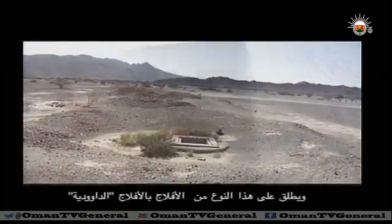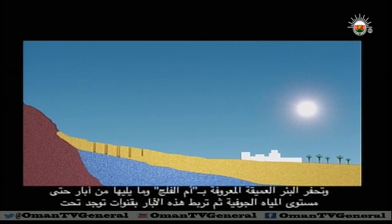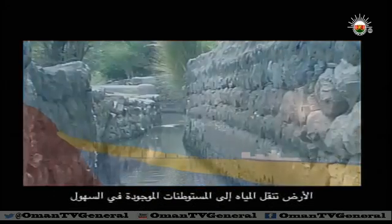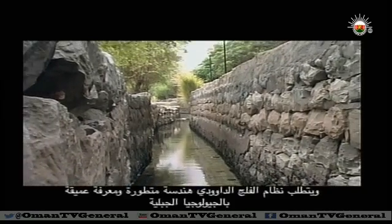This falaj is what is termed a Dawoodi type, which taps into underground water sources at the foot of mountains through underground channels. Deep mother wells are sunk to tap into the source of water, and this is then conveyed to settlements on the plains through underground channels. The Dawoodi Falaj system requires sophisticated engineering and knowledge of the mountain geology.